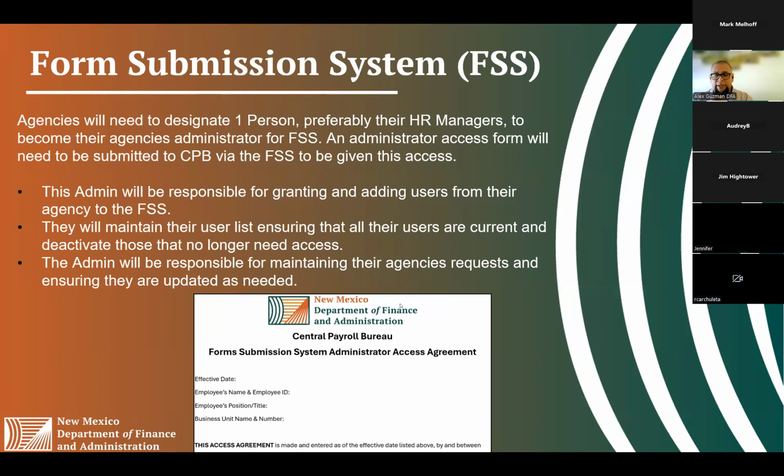And of course, with any issues or any questions, they can still reach out to Claudette or I at Central Payroll, or even the developer via the support email, the RT support email. And I'll have that in a slide further down. And we will offer training for those admins. You can request training if you want to know exactly what you're looking for as an admin when running the FSS. And again, this form is already live. Feel free to start requesting that access, and you'll submit that form via FSS as an other or one-off submission. Any questions on this here?